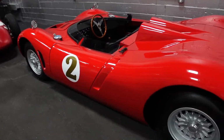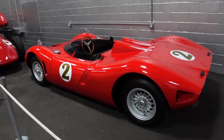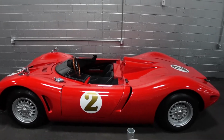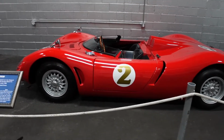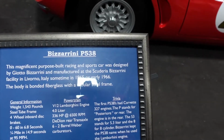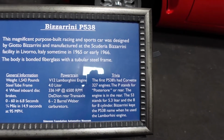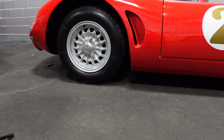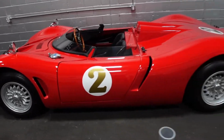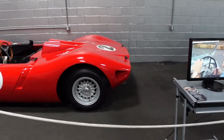Interesting where the driver's seat is, it looks like it's almost in the middle from here, but it is a right-hand drive. We're going to take a look at the plaque here in a second. Really low to the ground. And it's a Roadster. Here we go. P538. 4-wheel disc brakes. V12 Lamborghini, 336 horse, 6 barrel Weber carbs. How about that? And we're going to get a low profile view here, what it looks like, and then you see up top, look at the gas cap right there on the passenger side. Very lightweight car. Must be a lot of fun to drive.